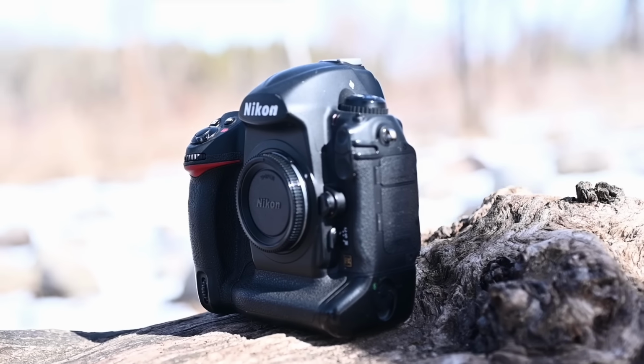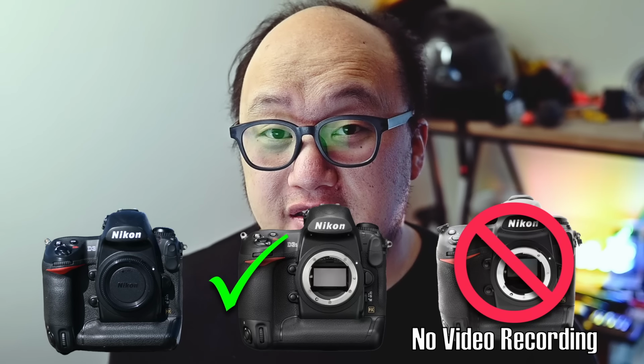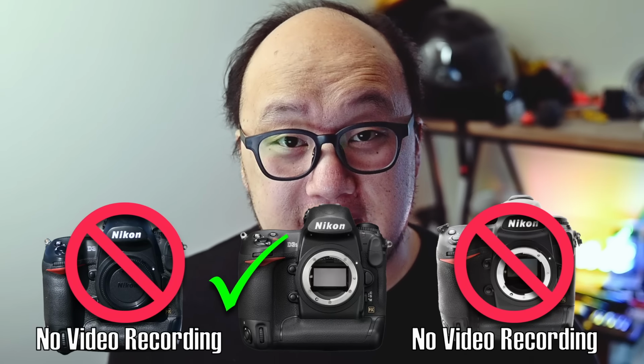Another bad thing about this camera, I don't think it's a bad thing, but it has no video recording. I know the D3S does video recording and the D3X does not do video recording. The only D3 camera series that does do video recording is only the Nikon D3S. The D3X does not do video recording and the D3 does not do video recording.